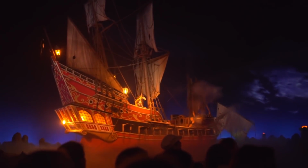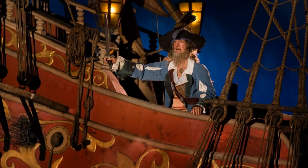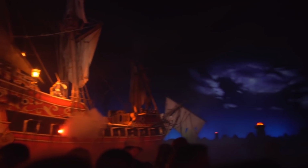This would be the first of many film tie-ins added to the ride. Immediately after the waterfall effect, we would enter the ship battle scene, where the captain of the Wicked Wench pirate ship once stood, now stood Captain Barbossa, played by Geoffrey Rush. Barbossa had similar lines to the previous pirate captain, but he also emphasized that they were in search of Captain Jack Sparrow and, of course, the cursed treasure.